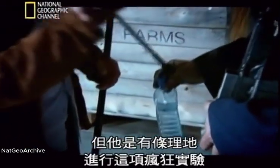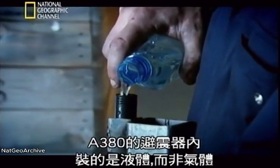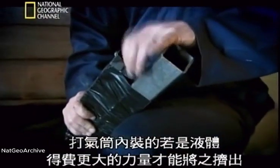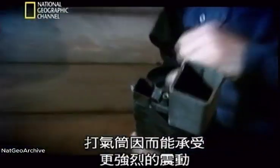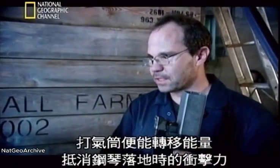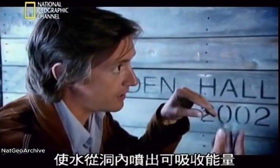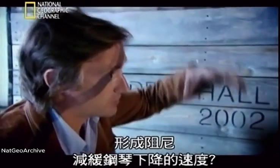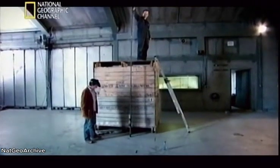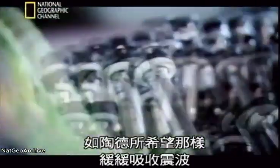But there is method to the madness. Fill the fellow up. The A380's shock absorbers are filled with liquid, not air. So Todd's doing the same. It takes more force to squeeze a liquid out of the pump, so it can absorb a much greater shock. By squirting the water out of this hole, it transfers the energy. It takes it out of the piano falling. And it's the energy absorbed in squirting that water out of that hole that will give us our damping, that will slow it down. It would land and it would go like that. A trial run gives exactly the sort of gradual shock absorber Todd's looking for.